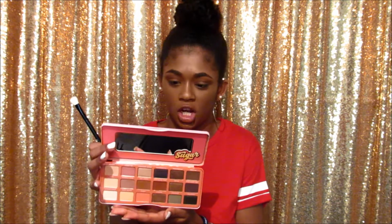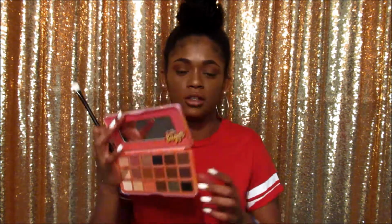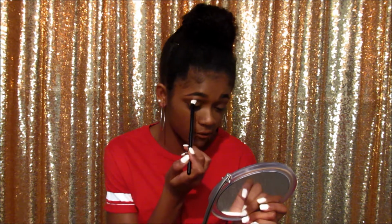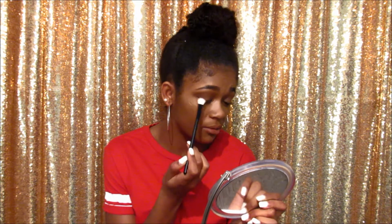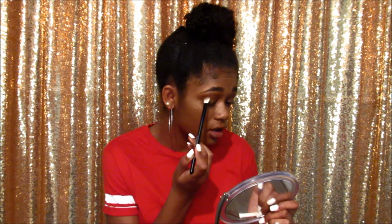Now for the Sugar palette by Face Candy, I forgot the name already, I'm going to be taking Brownie, the one over here, and putting that in the inner and outer corner. I don't mind a lot of powder if the shadows are very pigmented, but if they're not pigmented, then why even be powdery? Because powdery usually means that they're pigmented. These ones are a decent amount of pigmentation. These colors are a really good match for the real ones.